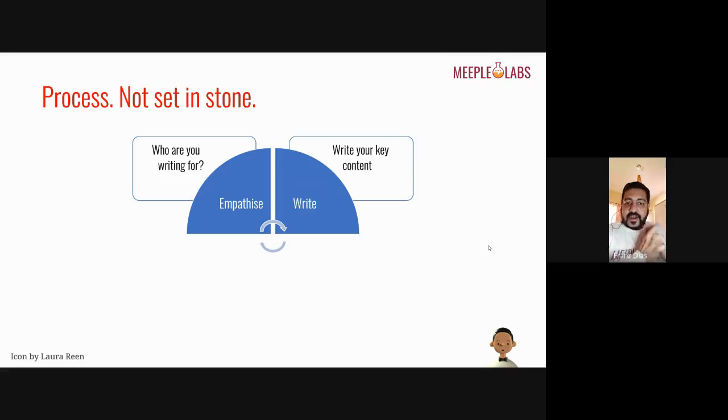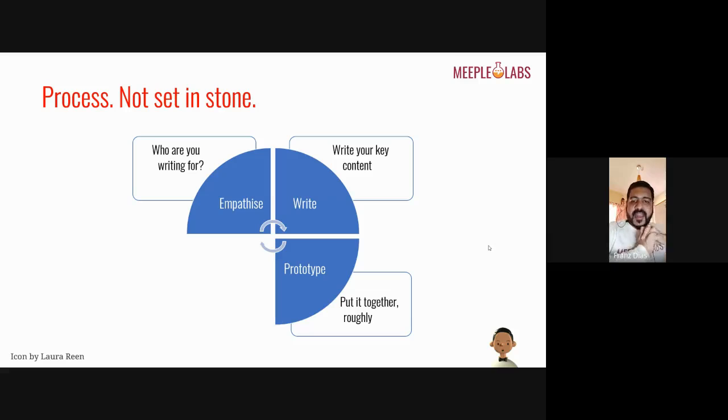The next step is to actually write the rules, and this could be a very rough structure. Put down your key content. It could be in a notepad. The key content effectively is what are the base rules of your game. How does the player win your game? How does your player do a round? And how does your game end? Once you put down this key content, turn it into a prototype and put it together roughly.